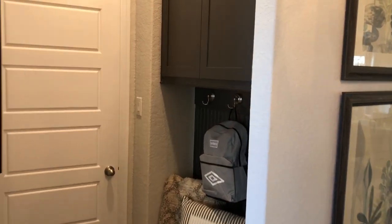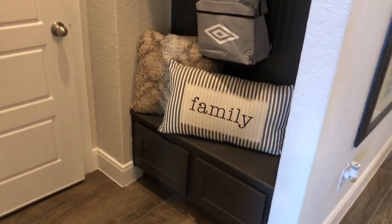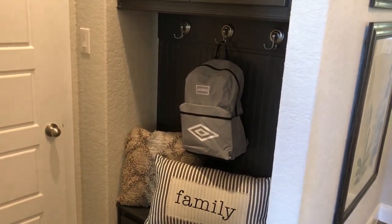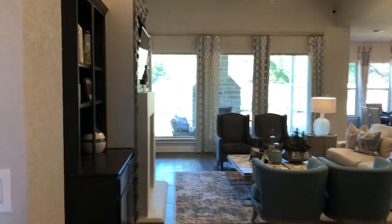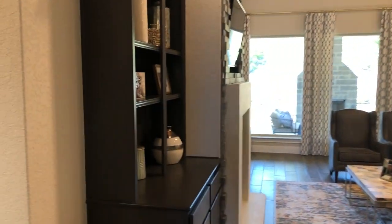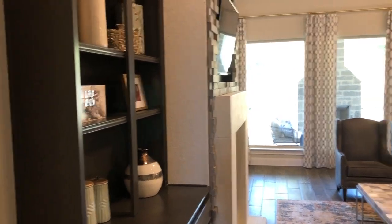All right, so pretty much a door would be here coming in from the garage, or this door here coming right from the garage. So you do have your mud room. Great for hanging your backpacks, putting your shoes on the shelf. Love having that feature. All right, on to the bread and butter of the tour. Check out the main living space.